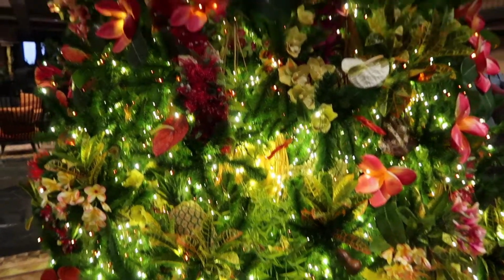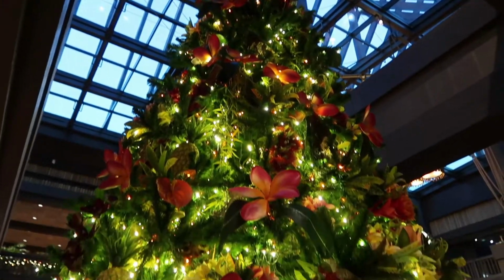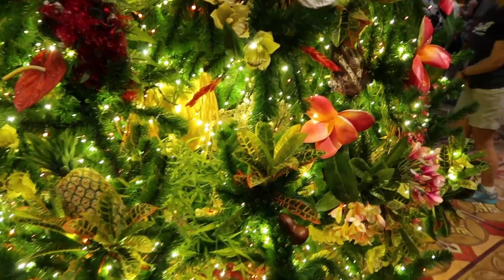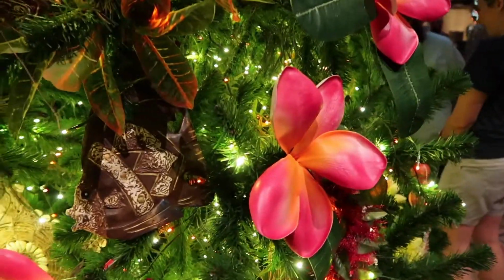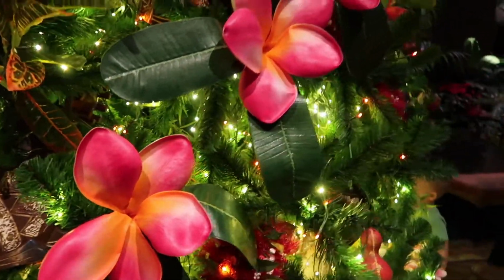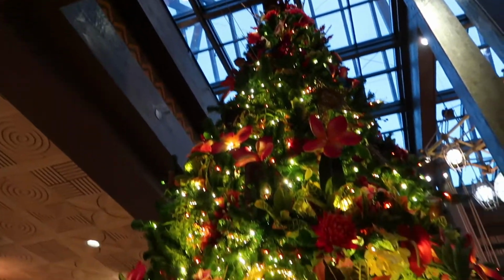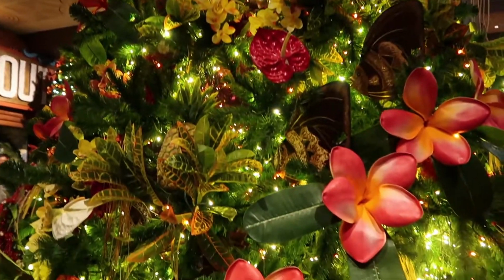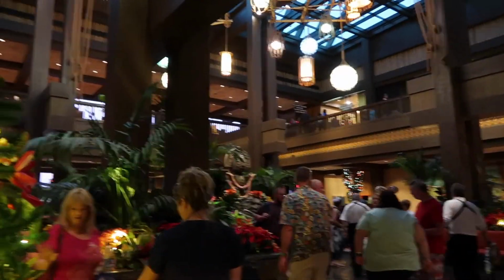So here's a close look at this tree, which is incredible. So many tropical flowers. There's a bunch of fish. Some of the other resorts like the Contemporary, Grand Floridian, and Wilderness Lodge have very, very large Christmas trees, so the Polynesian isn't quite as big. It goes almost up to the second floor, and there's pineapple. It looks really nice. I like the lighting on it with the white and orange. But they don't really have the room for quite as tall of a tree here because Maui is dead center in the lobby.